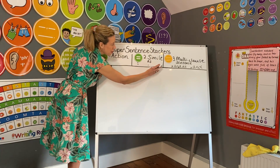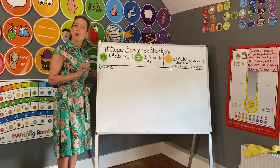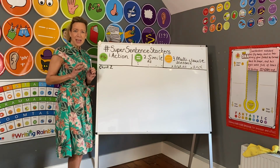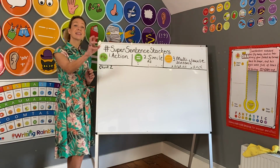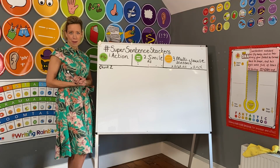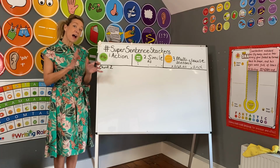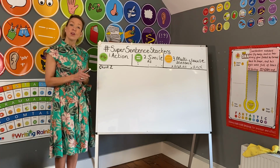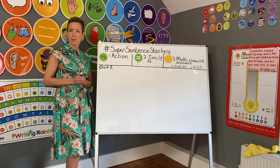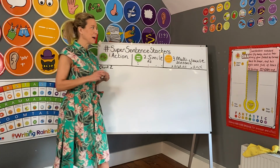Now, the third writing challenge, we've never done this before, so I want to spend some time explaining it. We are going to take a sentence from an author we already admire, and we're going to use the structure of a sentence from one of our favourite authors. The author I've chosen today is J.K. Rowling, and our showcase sentence, I'm going to read it for you now.